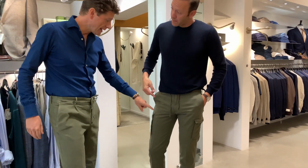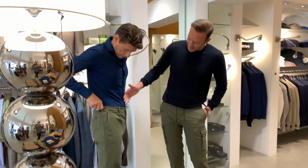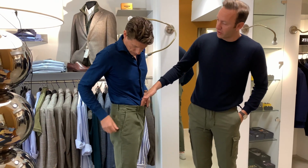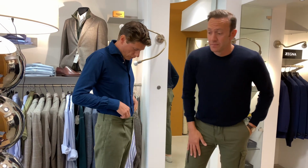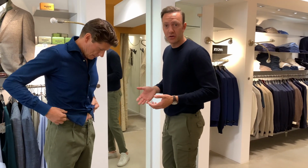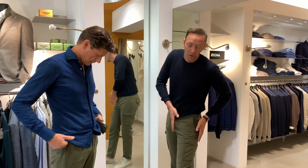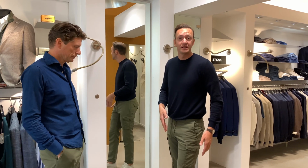But this is more slim fit than this one? Yes, because, as you can see, the idea is to give more comfort to the final consumer. So you have a little bit more space here. But you can use them. This is more fitted, as you can see. It is a new way to wear a cargo, because usually the cargo in the past were more, I mean, more regular fit. This is more fitted, as I said.